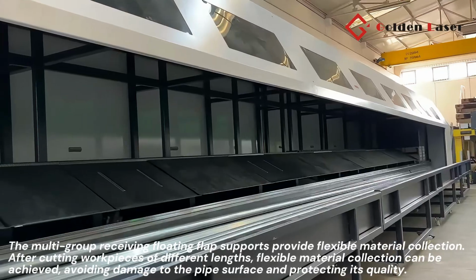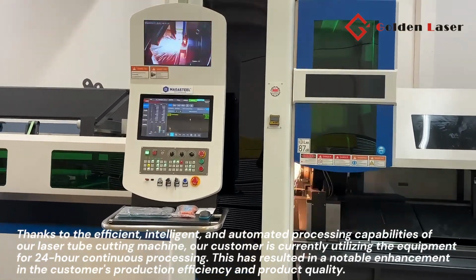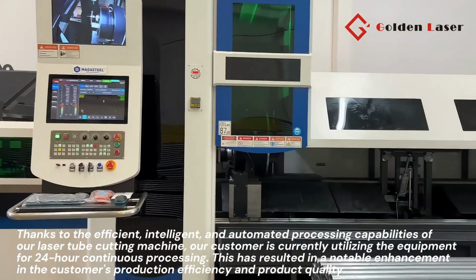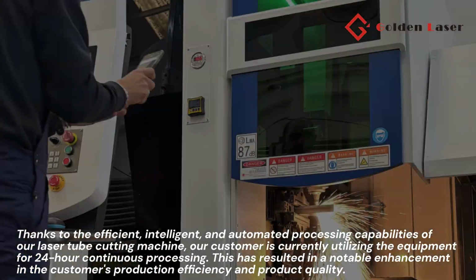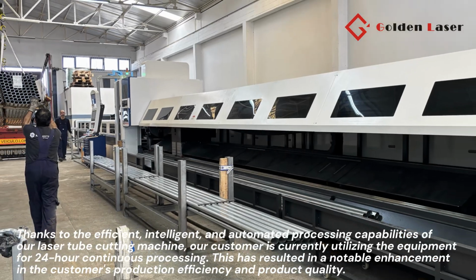protecting its quality. Thanks to the efficient, intelligent, and automated processing capabilities of our laser tube cutting machine, our customer is currently utilizing the equipment for 24-hour continuous processing. This has resulted in a notable enhancement in the customer's production efficiency and product quality.